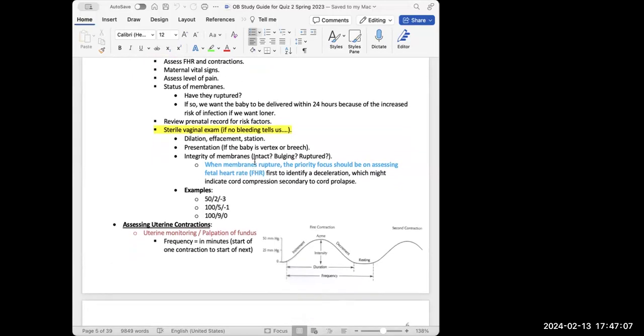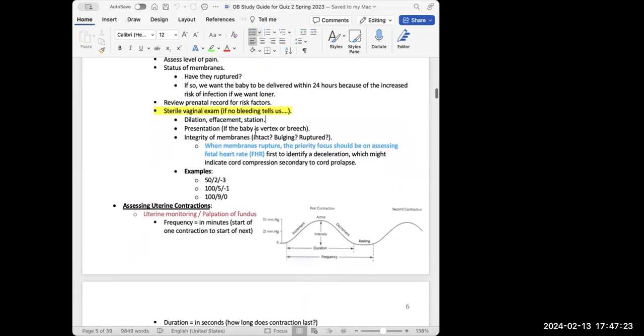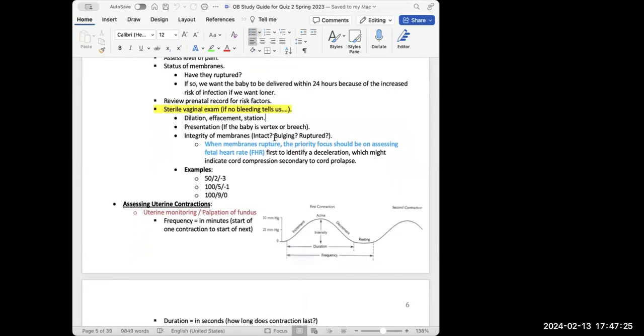Now, if there's no bleeding, we'll do a sterile vaginal exam, which is going to tell us the dilation, effacement, and station. We already talked about those. The presentation, right? Is it vertex or breech? And the integrity of those membranes. Are they intact? Are they bulging? Or are they ruptured? When the membranes rupture, the priority focus is assessing the fetal heart rate.